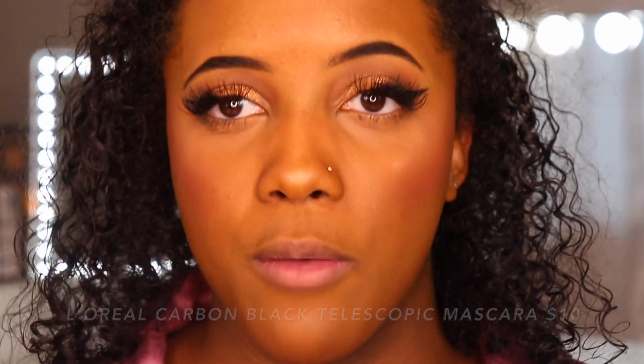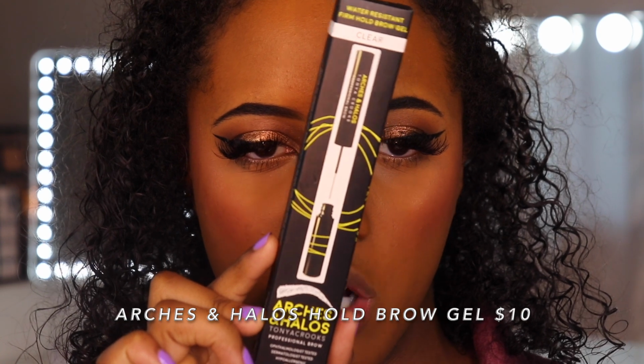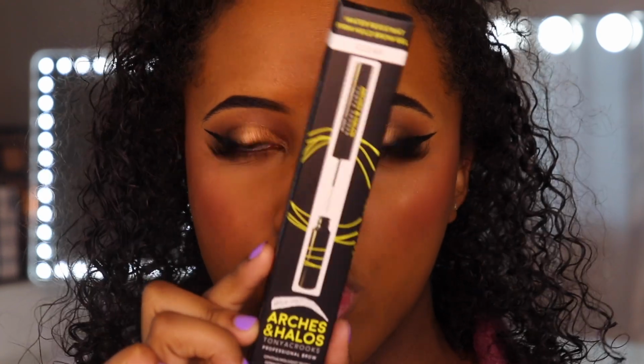So while we're on the eyes, I want to go ahead and finish the brows. I have been using the Juvia's Place brow gel and I misplaced it. I don't know where it is and it's the only brow gel that I have. So I wanted to go ahead and throw this in here. Arches and Halos by Tanya Crooks. This is the water resistant firm hold brow gel in the color Clear.